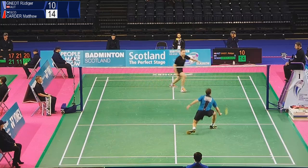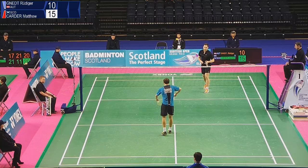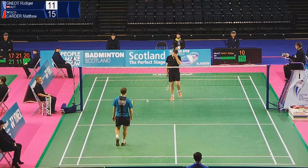And another careless error. But I must say that Matthew at the start of that game did a very difficult shot. It was a backhand smash. Didn't get in the point, but that's what you see from Matthew. He's a bit of a shot player. Look at that. He's on the floor and still played the shot. He gets a little bit wrapped up in himself sometimes.